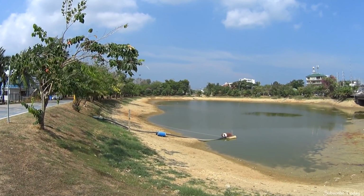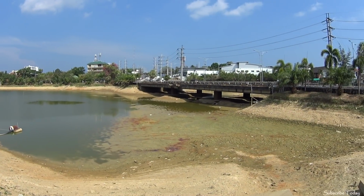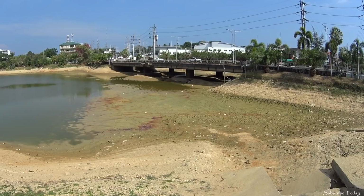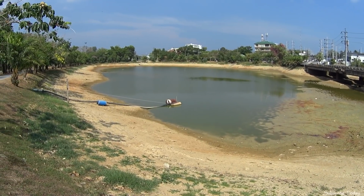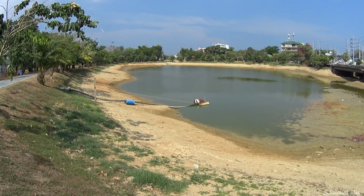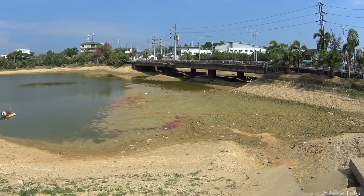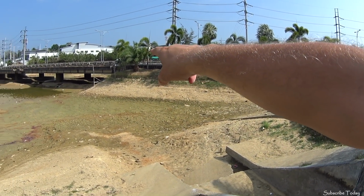I believe this one that we're looking at now is one of the smaller reservoirs that supplies water to Phuket town, and as you can see, there's not a lot of water in the reservoir at the moment. In fact, at Christmas the water was just under the bridge, literally, and you can see where the marks were running right just under the bridge.